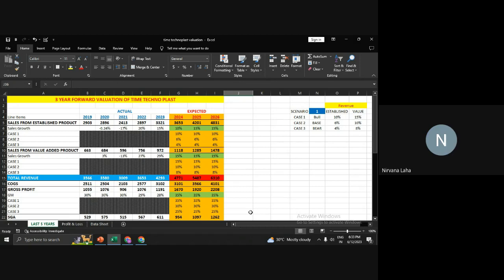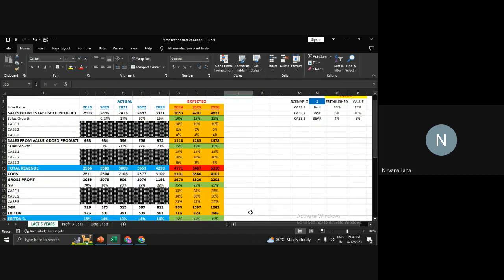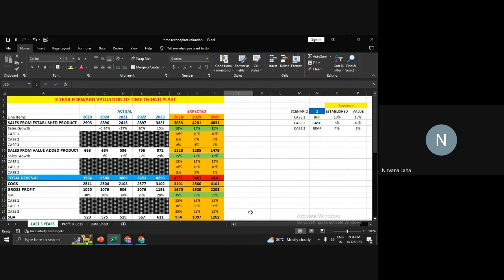Okay, now quickly coming to the projections. This is the bull case that you're presenting, right? Yes, sir, 10% and 15%. The historical number that you showed was 5% for established and 17% for value, right? Yes, from 2016 onwards. So in the base case, 6% is close to 5%, but you've reduced the value growth from 17% to 10%, which is a huge drop. Any reason? Historically it was 17, no? Yes, so from 17 you've reduced it down to 10% in the base case. I am curious why.